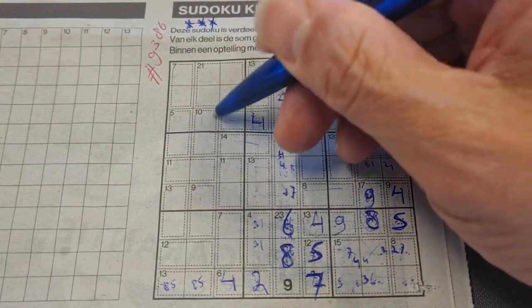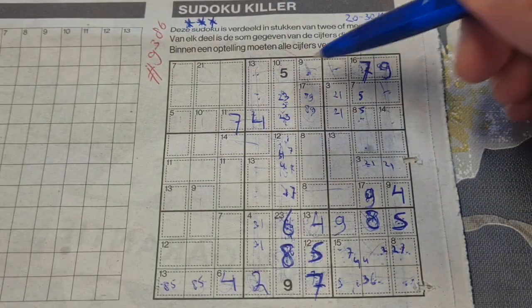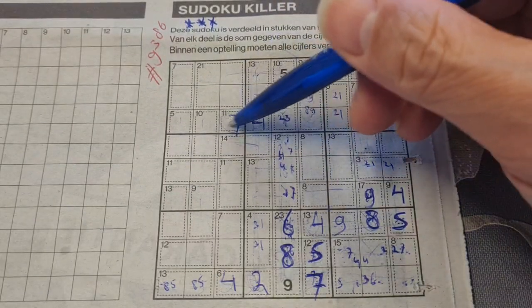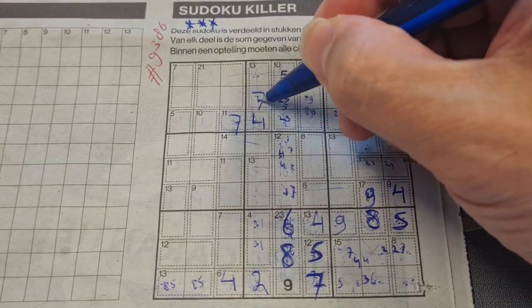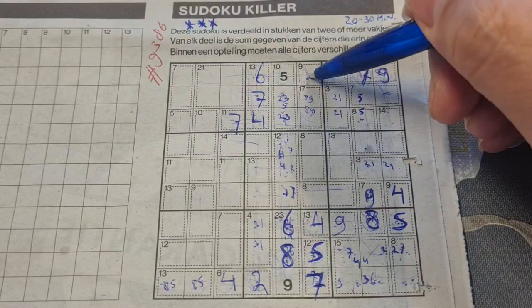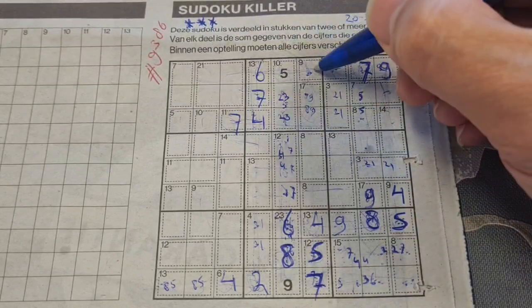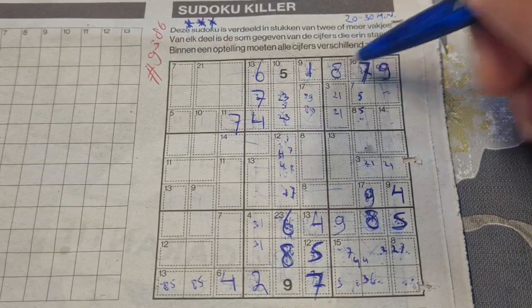Then in the box of 11, the combination will be 4 plus 7. 7 in this row, 7 in the third row. So the row between, the only place left for the 7 should be here then. In the box of 13, combination will be 7 plus 6. Now we have 1 box left in this big square for number 1. In the box of 9, combination will be 1 plus 8.